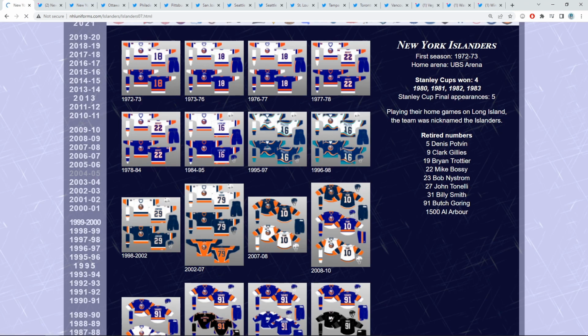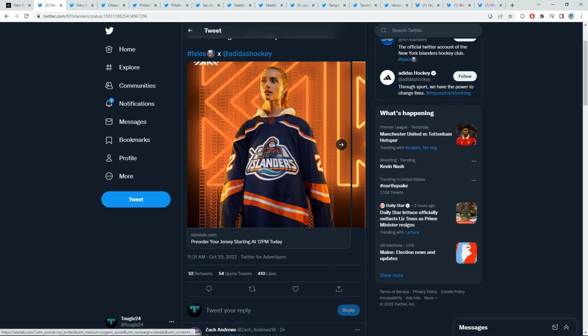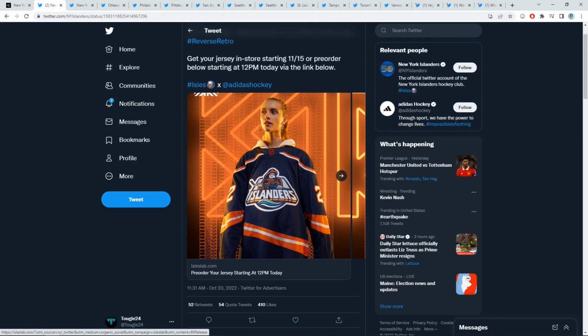You have a jersey like this that is now beloved but was extremely hated at the time. And just how 90s it is. And you bring it back like this. It's a fail. It's a fail. And again, I don't think it's necessarily a bad jersey. Unlike last year, where it was clearly a great jersey, just didn't fit the theme. This is a bad jersey that almost mocks you with the fact that it's supposed to be reverse retro and it's not good. Very, very disappointing again from the New York Islanders.